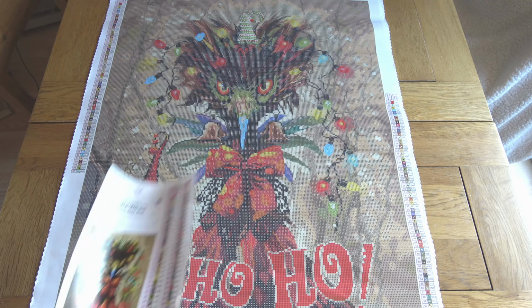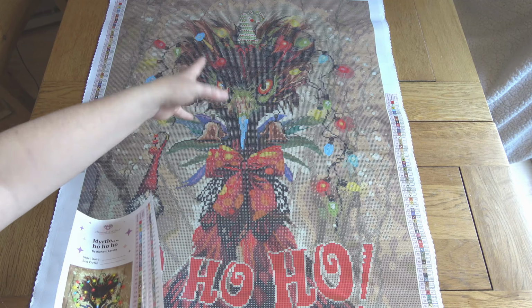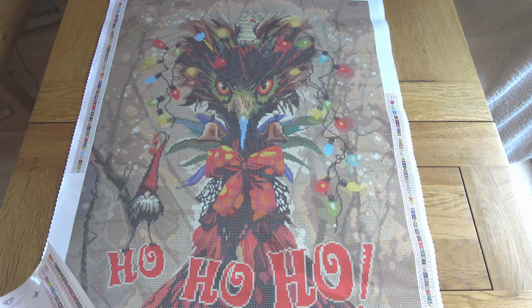Okay, so yeah, basically the lights and the accents of Myrtle, like the hat and the important parts of her face and that kind of thing, and then her clothes have all got quite a lot of special drills in them to draw your eye to them. So yeah, I think that's going to look fabulous.